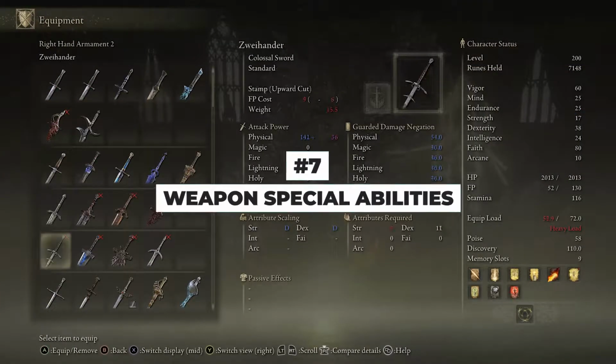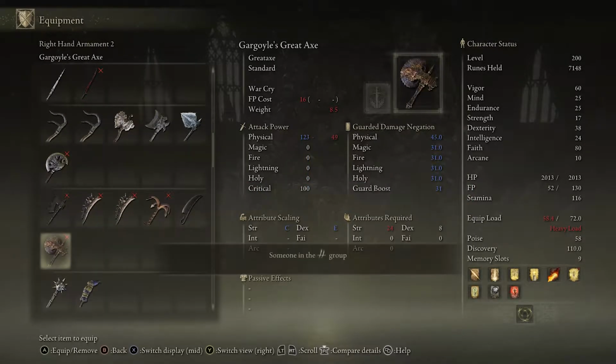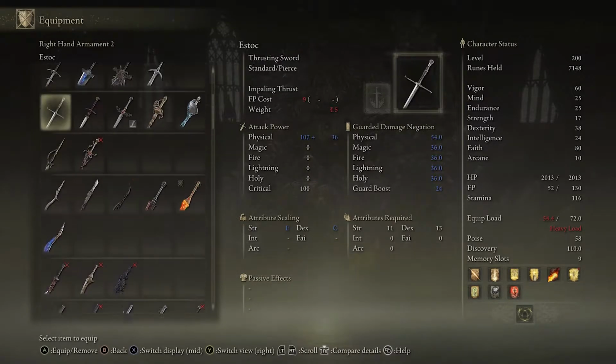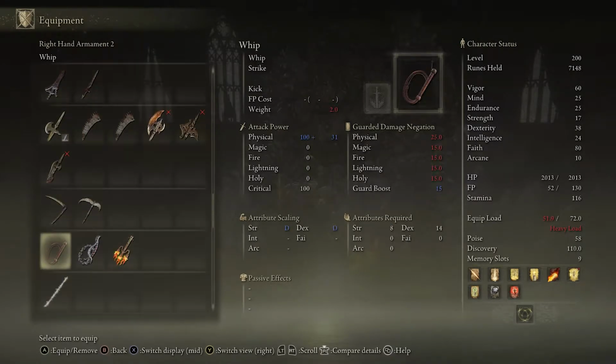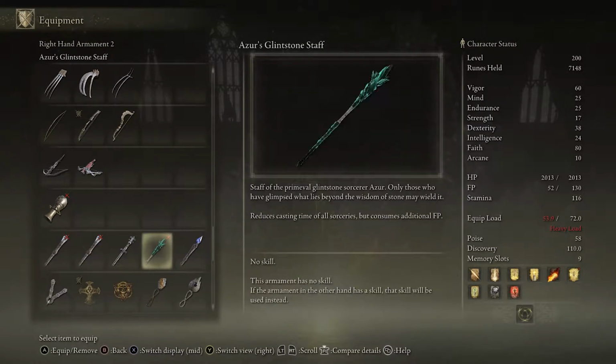Let's talk about some weapon tips. Many weapons in Elden Ring have positive and negative effects or special effects when using these weapons. We recommend going in and reading the detail screen on each weapon to find out what they can do. For example, the Azure Glintstone Staff will speed up the casting time of your sorceries, but it will cause you to use more FP when casting.